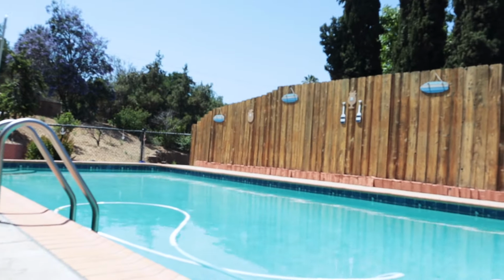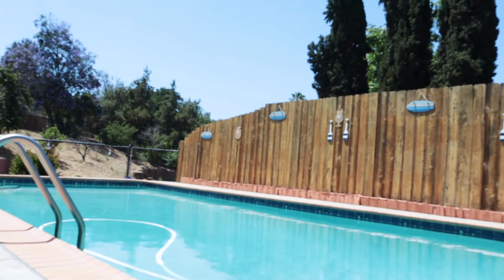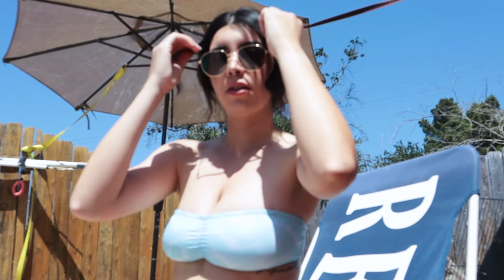So anyways, I'm gonna put this away and then head outside and lay in the sun because the weather is immaculate. Okay guys, I'm outside by the pool. Let me show you my view. Look how pretty it is. I'm gonna put some sunscreen on.